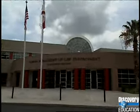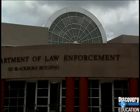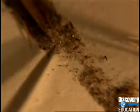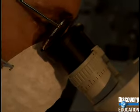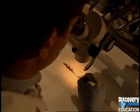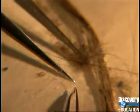Evidence collected at the crime scene is sent here to Florida's Department of Law Enforcement. Jerry Serino is the chemist assigned to the case. It can literally take weeks to go through the debris that is recovered from a crime scene. Kind of like looking for a needle in a haystack. Serino looks for things out of the ordinary, such as unusual colors or materials. And he finds something, a pink nylon fiber, most likely from a carpet.